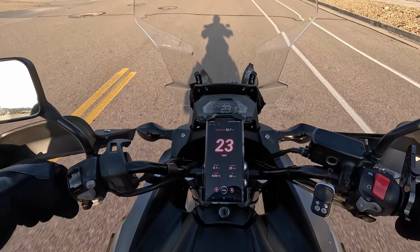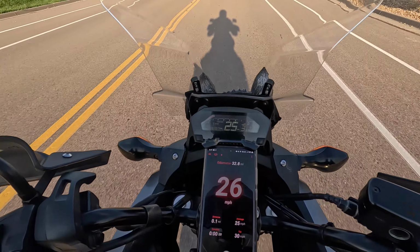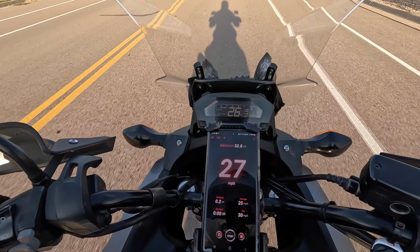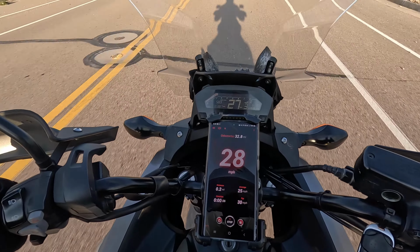And here we are on the NC700X, or the Gray Wolf. This one has a digital display. 26 miles per hour. The phone says 27. Oh, the other one changes 27. Now they're both 28.